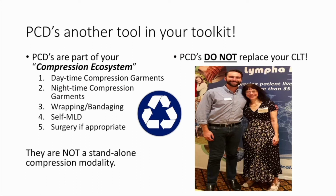And if you're anything like myself, I've actually had lymphedema surgery. So if you're a patient where lymphedema surgery is a good option for you, perhaps this would be using a pump post-surgery, if deemed appropriate, is another great way to manage and ultimately help your healing and recovery. But again, what I tell patients is pumps are not a standalone compression modality. I wish we did have a silver bullet to just make the lymphedema or lipedema go away, and the pump was the golden answer for that, but that's not the case, unfortunately. So again, think of this as a tool in your toolkit.